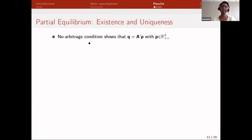When we analyze the partial equilibrium, we find from the no arbitrage condition, which is a condition which ensures that there is no violation of market clearing, that Q, the price of contracts, is equal to the transpose of A multiplied by the prices of electricity on the wholesale market.